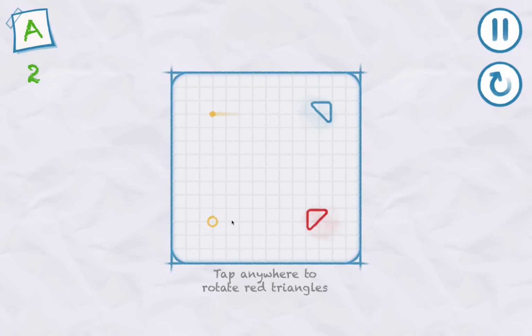So tap anywhere on the screen to rotate the red triangle. So we have a few different elements just to start out with. One, this is the ball. You can see this kind of faded little yellow streak. That just shows you the direction the ball is going to start moving in when we tap. First time we tap, that's when things kick into gear.